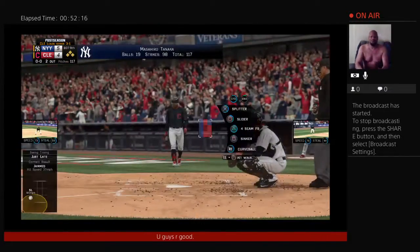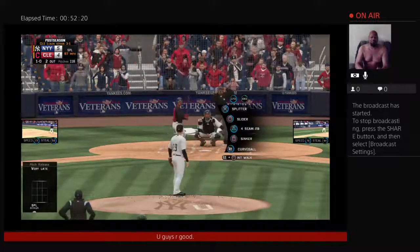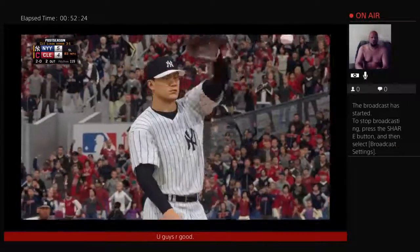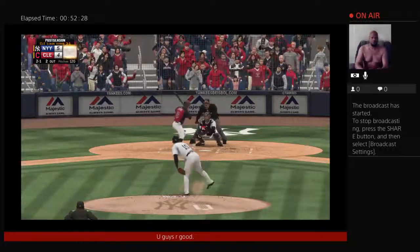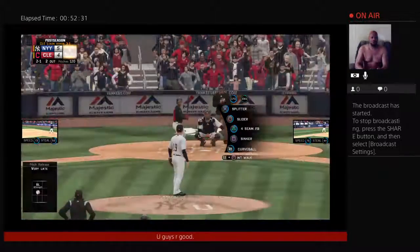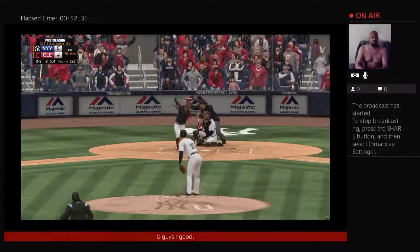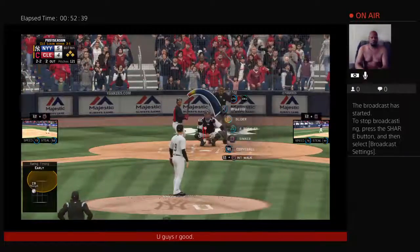Francisco Lindor will stand in now in what could be one of the bigger at-bats of the ball game. And what he has to do right here is put his 0 for 4 out of his mind. He hasn't had the greatest of performances to this point in the game, but he could make up for it with a big hit right here. And he gets the slider over here. It's 2-1 now. Swing and a miss, and now the Tribe finds themselves down to their last strike.